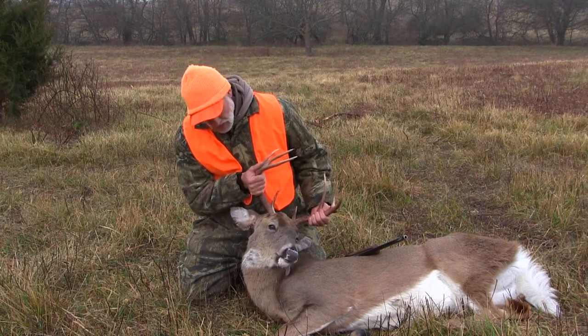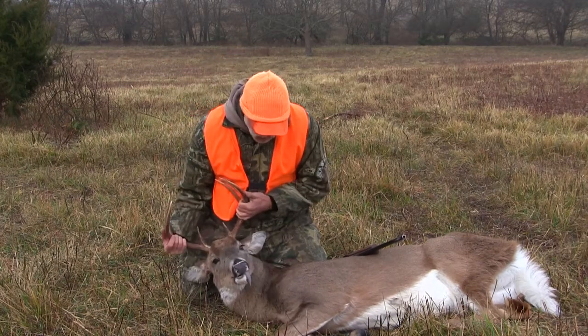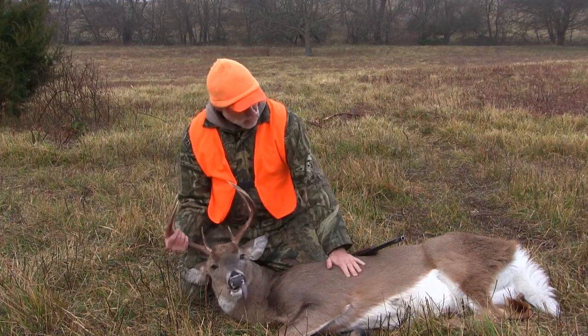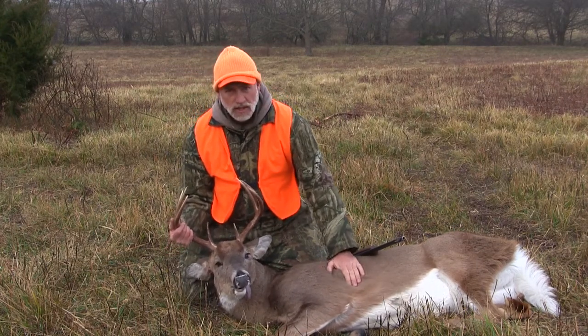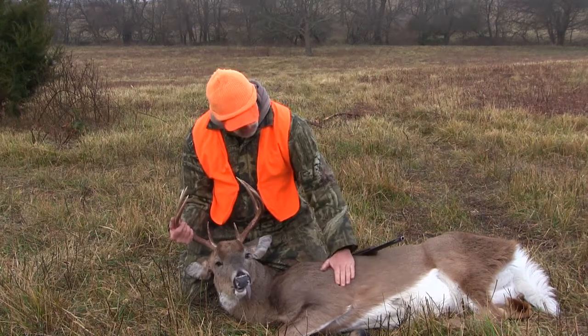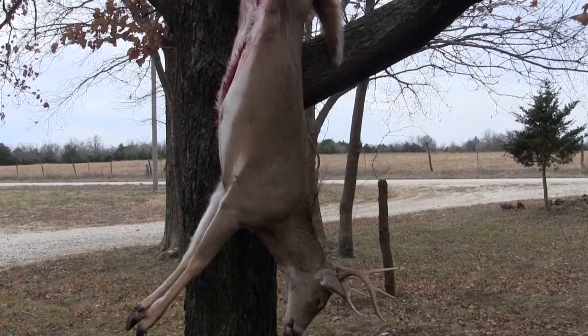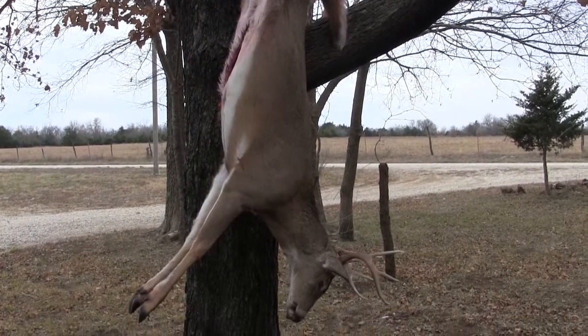As you can see, I was able to get a shot right on him, and this went right through the throat, out through the neck, so we've got a lot of good meat here. We're going to get this guy dressed out to the locker and really get some good stuff for the winter time.